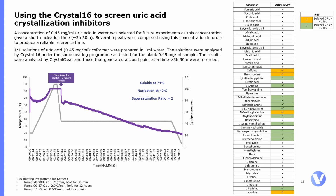So this is an example of a program we use with the Crystal16. So we start with a suspension of 0.45 mg per ml of uric acid in water, and this is something we dissolve, and we can see soluble material at 74 degrees. So after that, we apply a cooling ramp to get a supersaturation ratio of 2, and we see nucleation at 40 degrees. So this is the program we use for pure uric acid, and we repeated this with a 1-to-1 addition of coformers. So we screen in total 49 different coformers. So this is the list here. So we have a selection of carboxylic acids, a selection of amines, amino acids, and some neutral molecules like caffeine and urea.